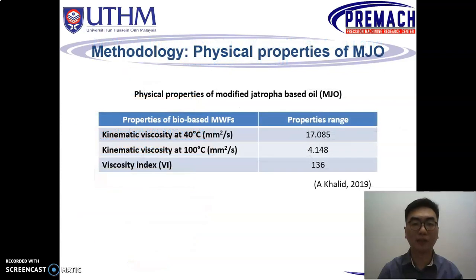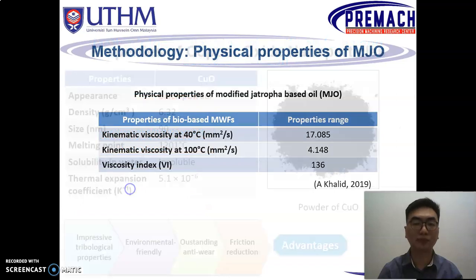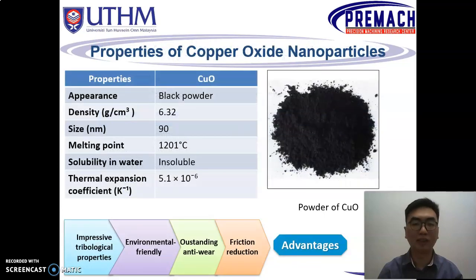And this is the physical properties of MgO. And this is the properties of composite nanoparticles. One of the advantages is impressive tribological properties, and the thermal expansion coefficient is 5.1 times 10 to the power of negative 6 per Kelvin.